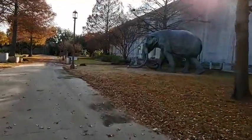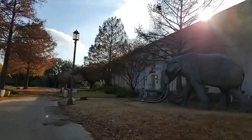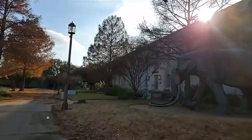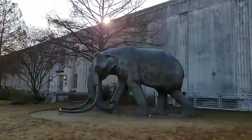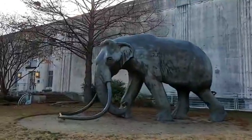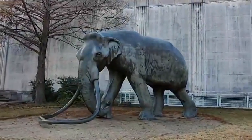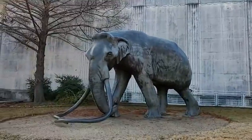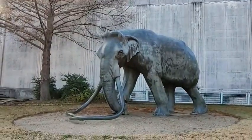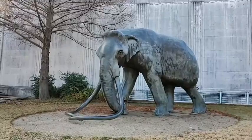Look at that elephant right there. I agree with that. Look at this. How many times have I been to the fair? I've never even noticed this before. How have you not noticed it? I don't know, because I'm running for a corn dog. Look at that.